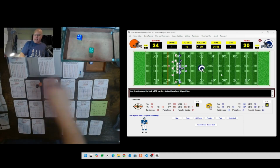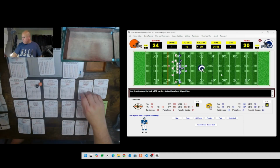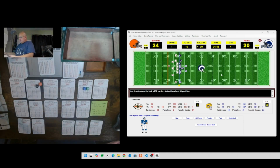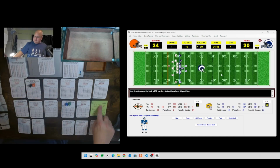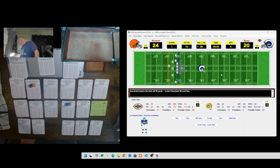Oh, 25, 45. 45 is that Tom Wilson? Is that Joe Marconi? That's Joe Marconi. And 25 on your defense. That is an AG. So it's an A offense, but a G defense, which is, they kind of clash with each other a little bit here. So Marconi, a 44.